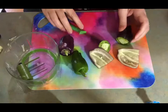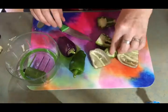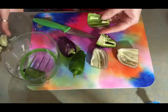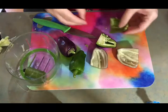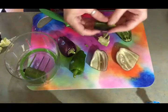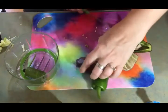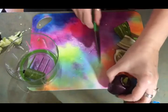And then I'm going to use my little chopper here and chop it up super fine, because I have a son who does not like green pepper or onion, but if you dice it up super small, most of the time he doesn't even notice it's there. So I'm going to go ahead and get these chopped up and then diced really small.